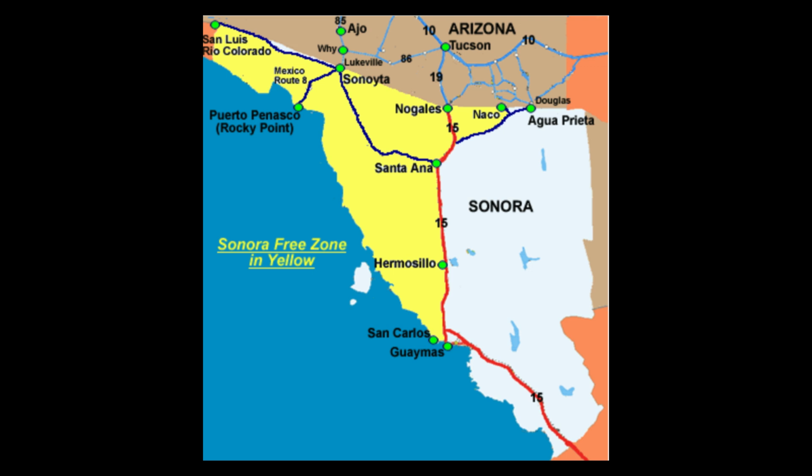The second benefit is hassle-free travel. You can travel freely in Baja California Sur, and Northwest Sonora without customs checks for your vehicle, making spontaneous trips to Ensenada or Puerto Peñasco a breeze. The third benefit is multi-entry flexibility. Within the zone, you can cross the US-Mexico border multiple times without reapplying for permits, ideal for commuters or snowbirds.